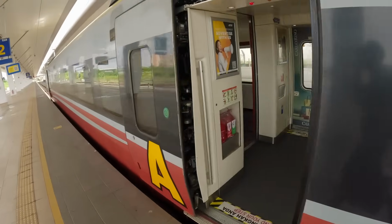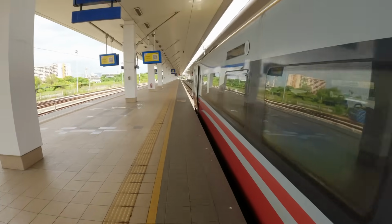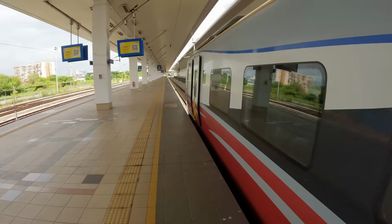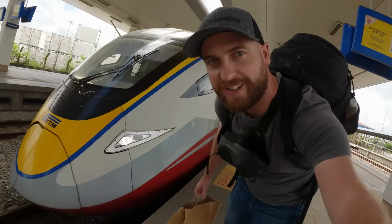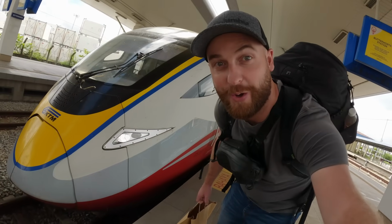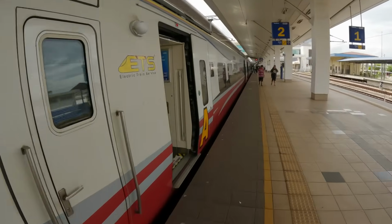Okay, this is the first entry of A, but I'll go all the way in the front because I want to have the front view. Or is this the back view? I don't even know. I think it's the front view. Yeah, this must be the front view. Let's get some quick thumbnail action. Oh, it looks very futuristic, this train. Look at this. Okay, that's enough for the thumbnail. Let's get in my seat now.